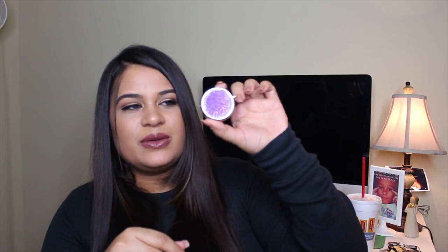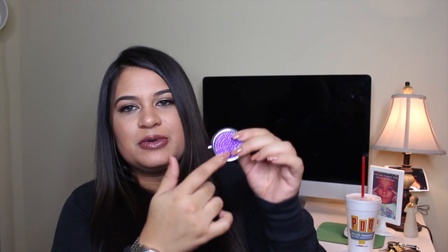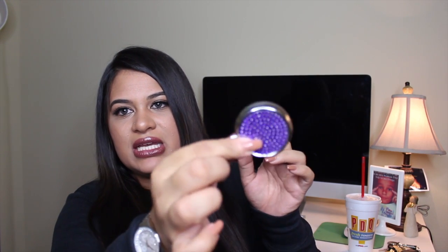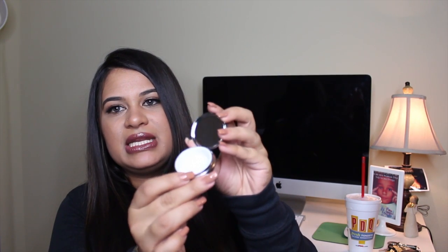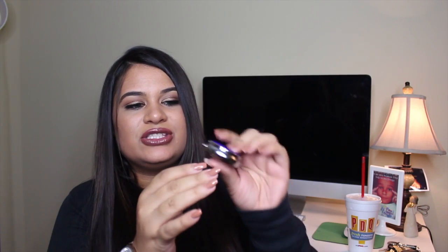Then the next thing I'm pulling out is this little medicine holder, and it's so cute. I got this at CVS for $1 and it's just purple. Purple is my favorite color, so it just has these purple little rhinestones on it. I don't know if you can see that. And then inside, when you open this little compartment, it just has my medication inside. So it's so cute, and I just keep it in that little front pocket with my keys and my cell phone.